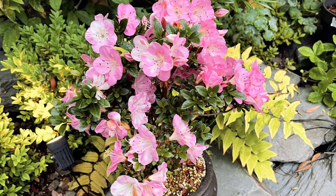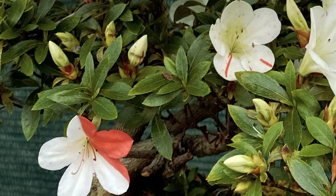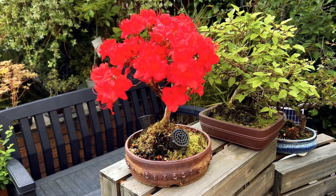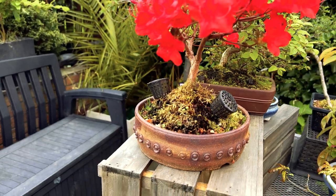Flowers. One of the most striking aspects of Satsuki Azalea bonsai is their profusion of beautiful flowers. The blooms come in various colours, including shades of white, pink, red, purple, and multicoloured varieties. The flowers often have multiple layers of petals, creating a visually appealing display.